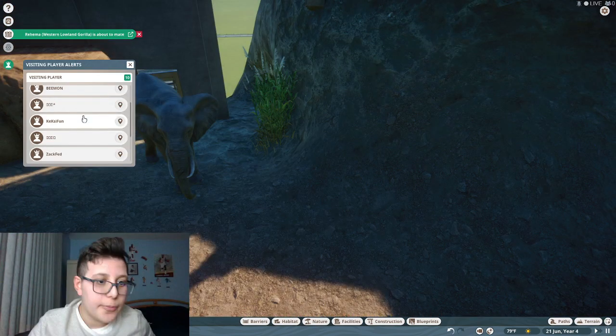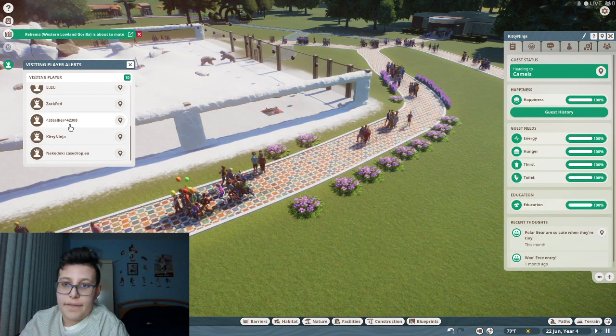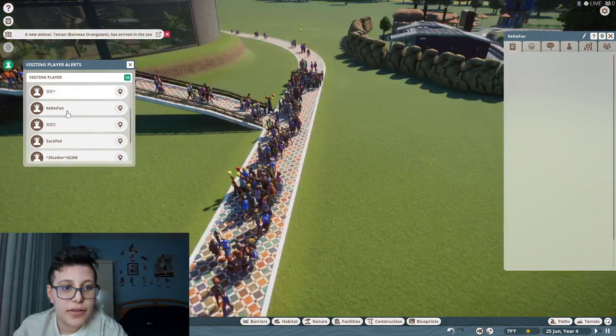Zoo. Let's go from here and see how they like it. I'm super excited, yes. Okay. They're going to see the camels. It's good. Okay. Wandering. I'm loving the look of this place. This place is awesome. Ooh.